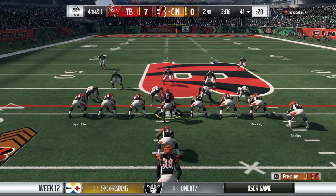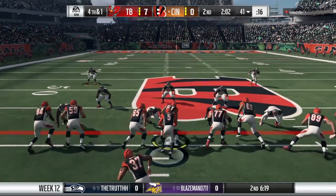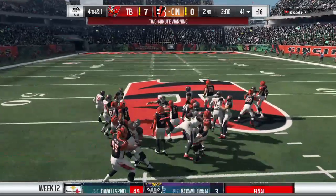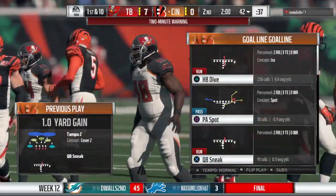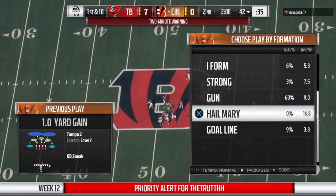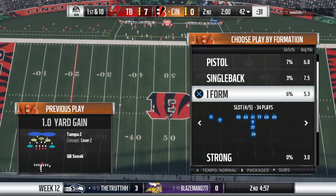Hurry up, here we go. 3-19. They'll go with a keeper. And he's got the 1st down yardage before he's brought down at the 42. 2 minutes remain here in the first half. We'll come back to Cincinnati after this.